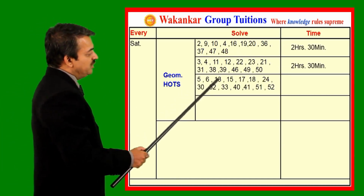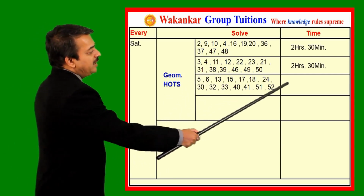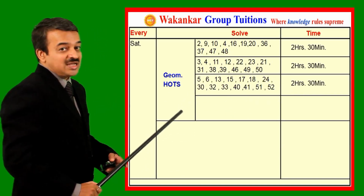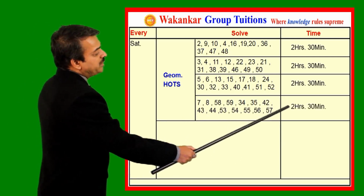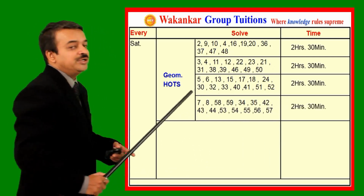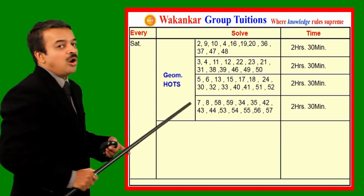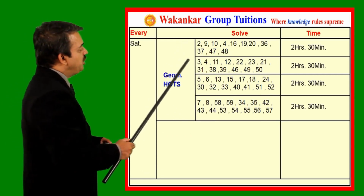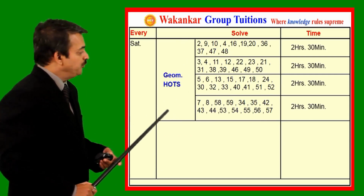Then start solving these examples from HOTS on the next Saturday, and it should take around 2 hours and 30 minutes. And on the last Saturday, solve these problems, and again it should take around 2 hours and 30 minutes. So this is the way you are going to cover all the problems from geometry HOTS on 4 different Saturdays. This is very important for all of you.